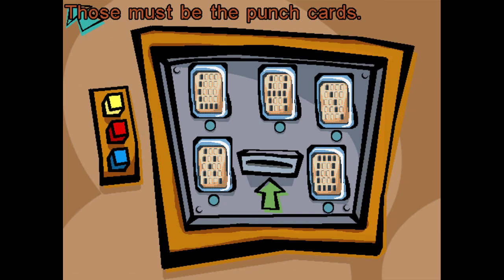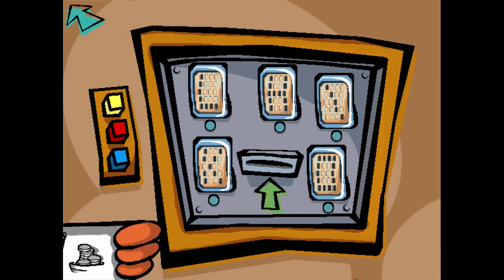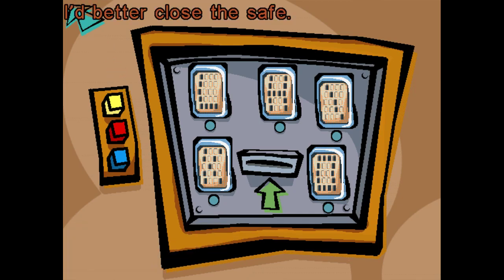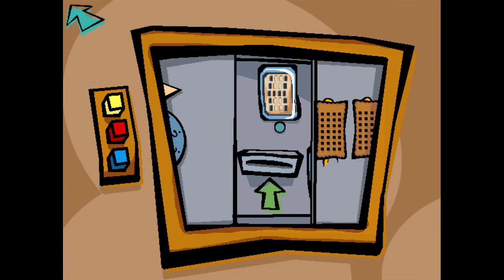Those must be the punch cards. Which one do I need? Oh, what? Which one do you need? We did see this. Oh man, was I supposed to be looking? I better close the safe. I don't want anyone to suspect that it's been tampered with.